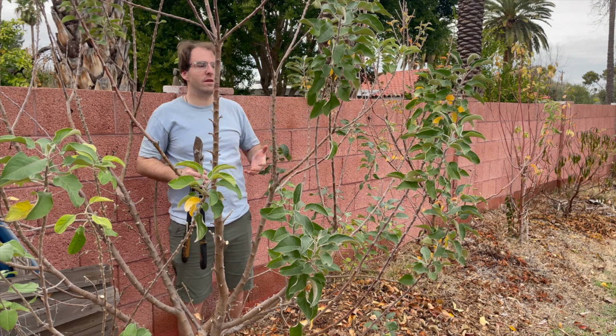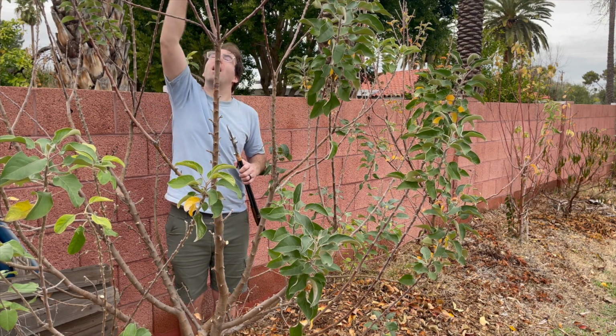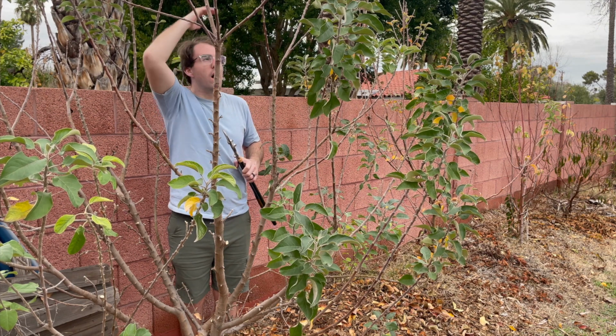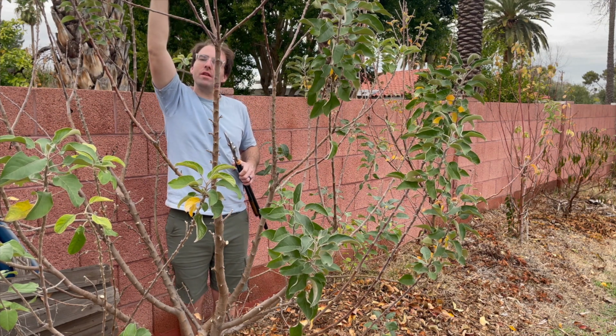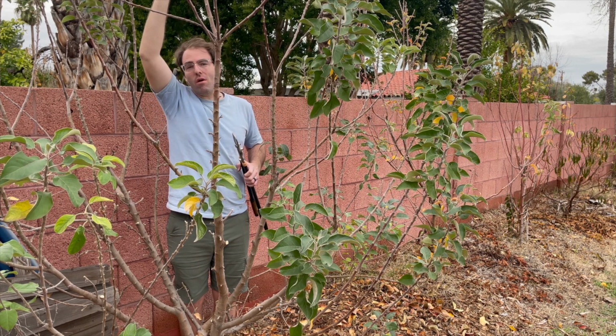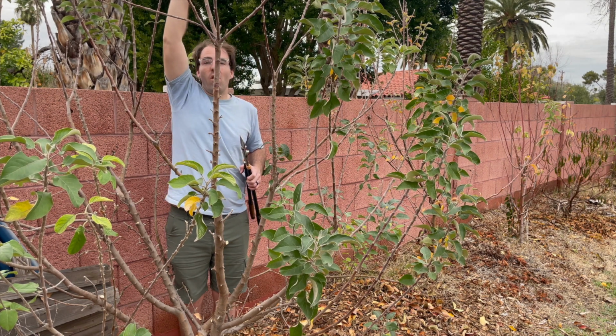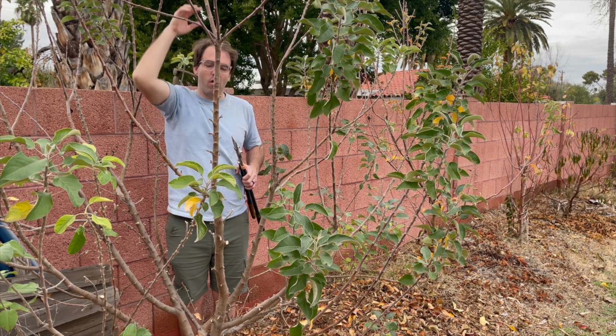Alright, so the last thing I need to look out for is height-wise. Now, I'm 6'2", so I can reach a little bit more, but I also know that this tree, if last year was any indication, is probably going to grow another 3 feet this year. And it's already at about 8 feet tall. I don't really want it to be 11 feet tall by the end of the year.